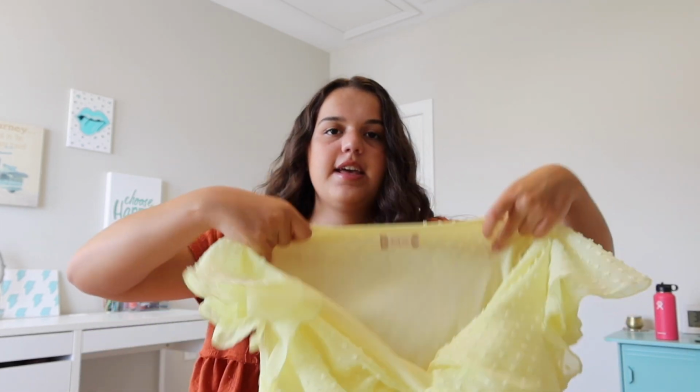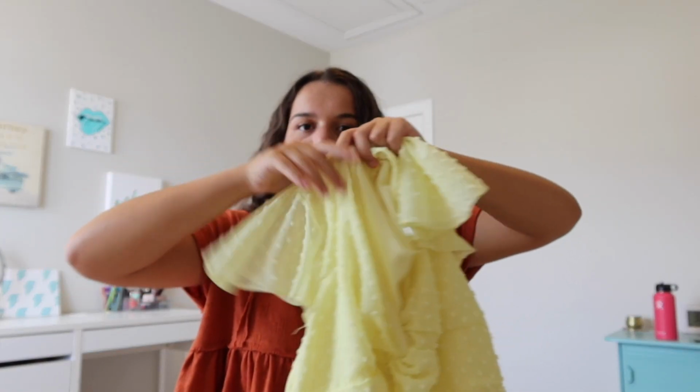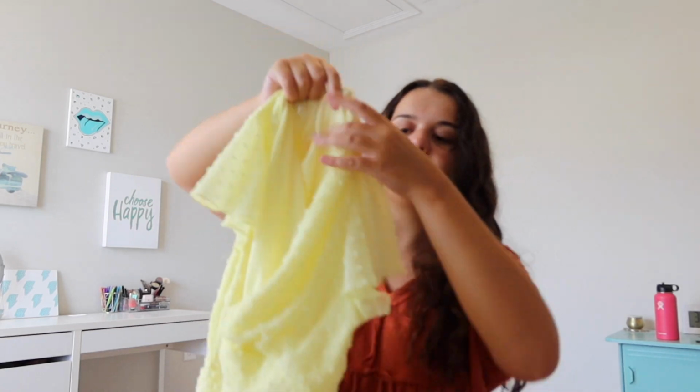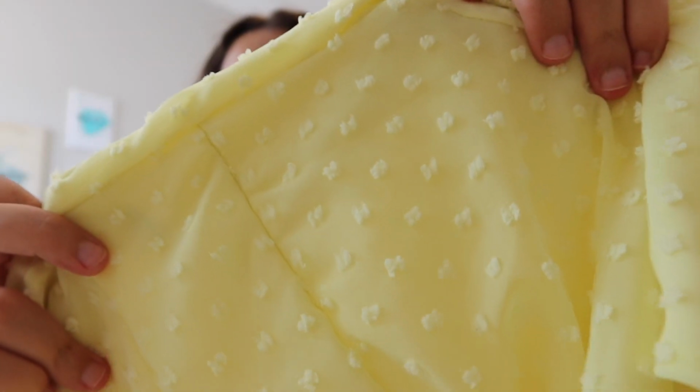And then this last dress, I did not know what I was gonna think about it when I got it. I kind of bought it as a risk, just hoping I would like it. It's this yellow dress. There's ruffled sleeves and a knot here putting the fabric together. There's different ruffles going down the dress, and it's textured too. It's not really something that I would normally wear, but I wore it when I had a photo shoot with my friends and I loved it.